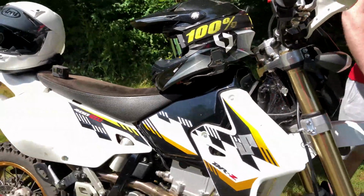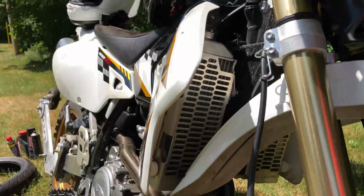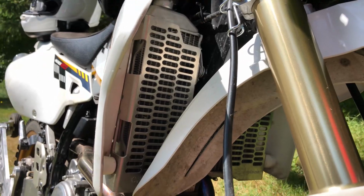Now, did we do much to the front end? Just the radiator protectors, because we went to the mud pits the first day and I dropped the bike and kind of bent the radiator out of it. Literally the first day.